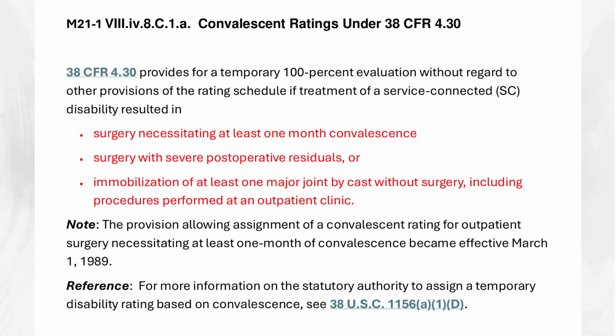Now, let's look at bullet comment number 3, immobilization of at least one major joint. I rated a case one time where a veteran had surgery on an ankle and they were in one of those boots, walking boots, right? And then the examiner or the surgeon said, okay, you can remove the boot, but then they had, it was like a shoe, but it was weird. It was blue and it had like a white sole and it was flat, and they were in that.